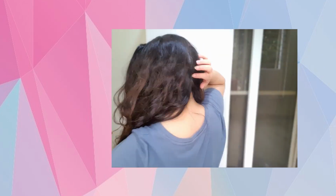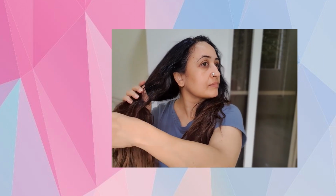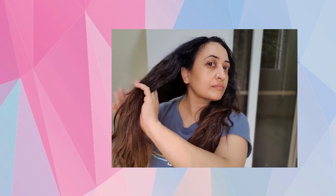Once the scalp is done, you can go into your hair, and going into the hair, the length of the hair is a little different. First, kind of, detangle the hair a little bit just using the claw method. I'm not going to use any comb in this entire routine. I didn't want to use a comb, but I'm going to be using another tool.